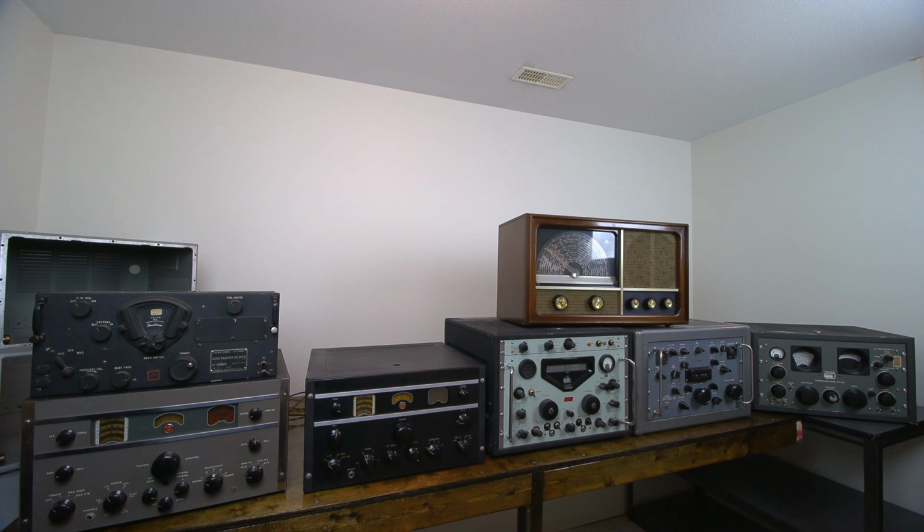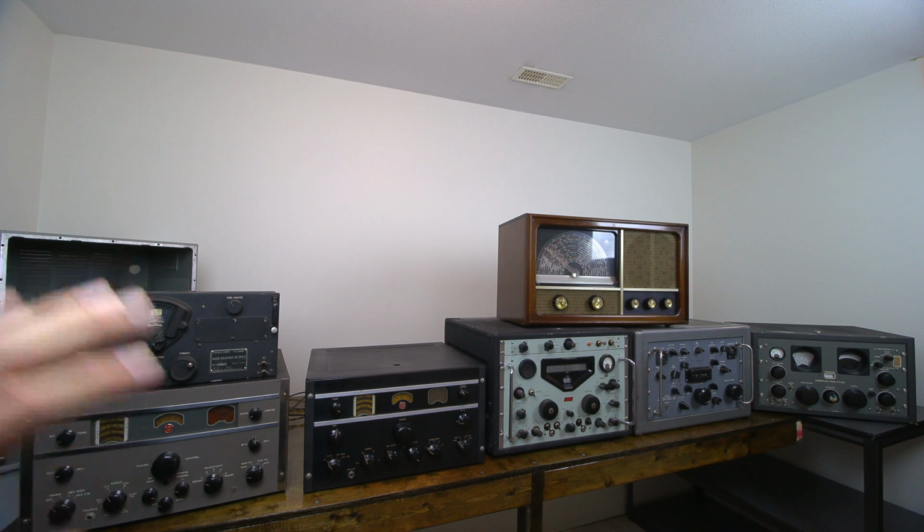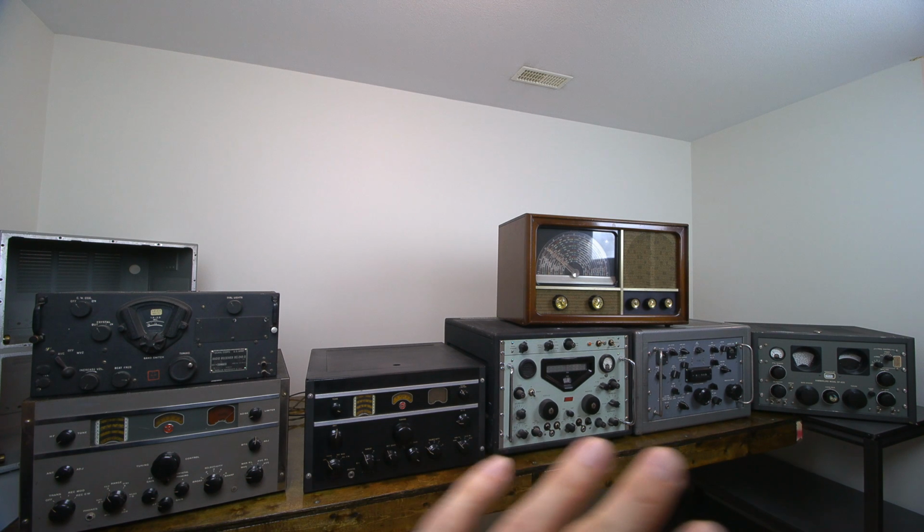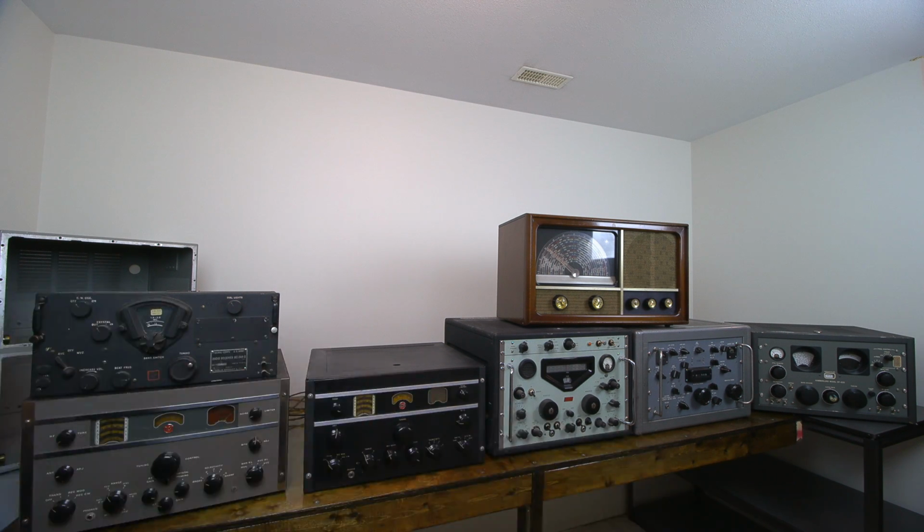Now, the complexity in each one of these receivers renders it impossible to do in one video, unless of course you want a 5 to 10 hour video, right? So it's going to be a multiple part series, and we'll just tackle one particular part of the receiver at a time, move on to the next until we have a completely restored radio receiver. And then we'll try it out and move on to the next, and try it out and move on to the next. And then we'll have a whole lineup of restored radio receivers.